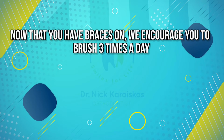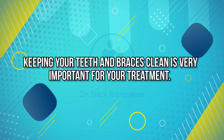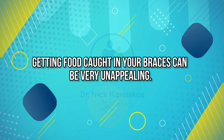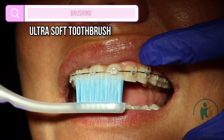Now that you have braces on, we encourage you to brush your teeth 3 times per day. Once in the morning, once after lunch, and once more before bed. Keeping your teeth and braces clean is very important for your orthodontic treatment. Not to mention that getting food caught in your braces can be very unappealing. For brushing, we recommend trying an ultra soft toothbrush.